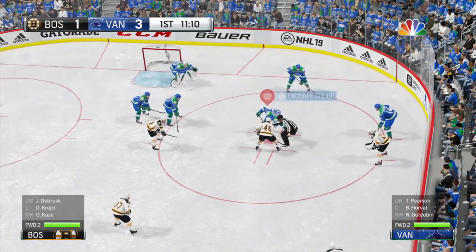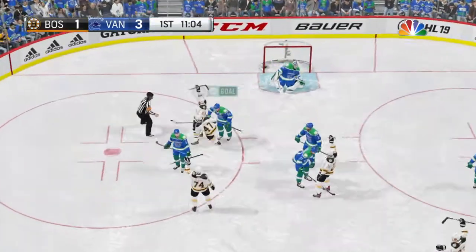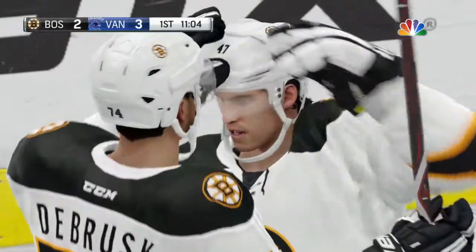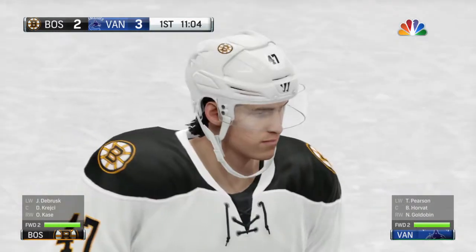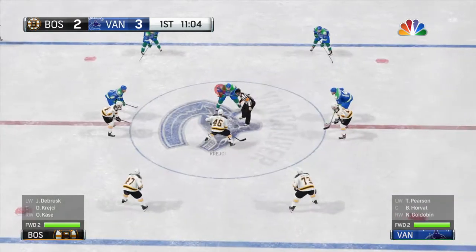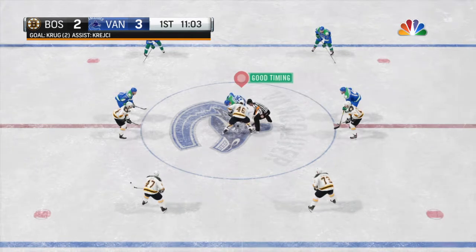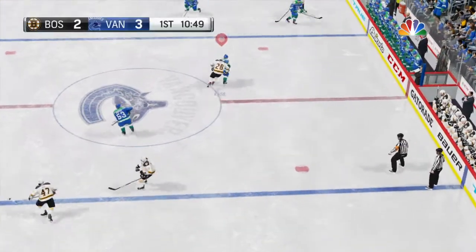Boston's just gotten themselves back to within one. Good offensive zone win. Score! They're back to within one. Boston's have cut the lead in half here. They needed that one, Doc, to change the momentum of this game. It's a face-off win. May not seem important in that territory, but they have possession.